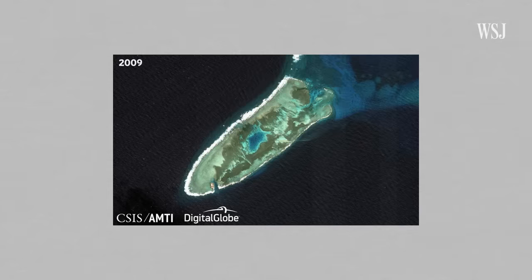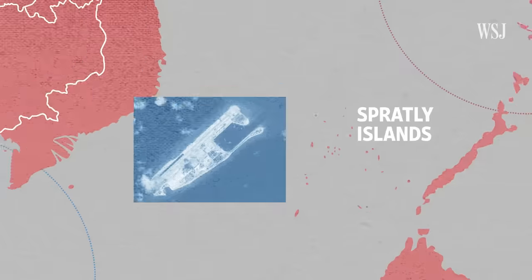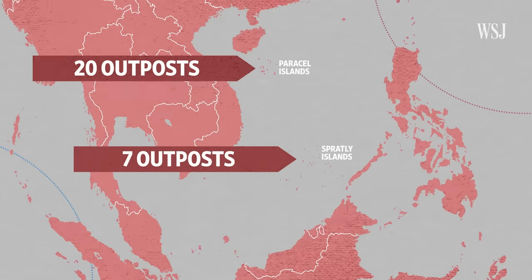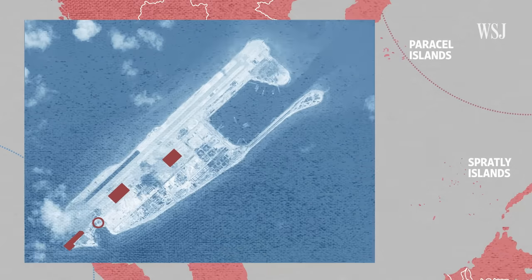Then, China started to build on the islands, which concerned the U.S., and prompted President Xi Jinping to make this assurance in 2015. We are committed to maintaining peace and stability in the South China Sea, and China does not intend to pursue militarization. Not long after, the U.S. says the PRC broke its promise. China now has 20 outposts in the Paracel Islands and 7 in the Spratlys, several of which have aircraft hangars, missiles, military jamming equipment, and other advanced systems.